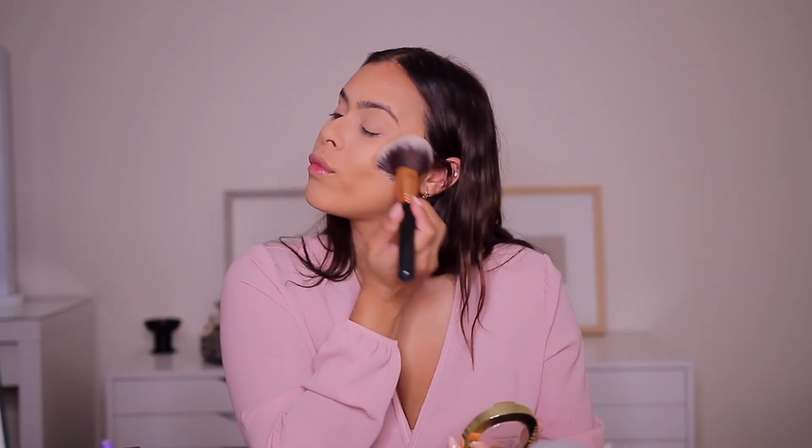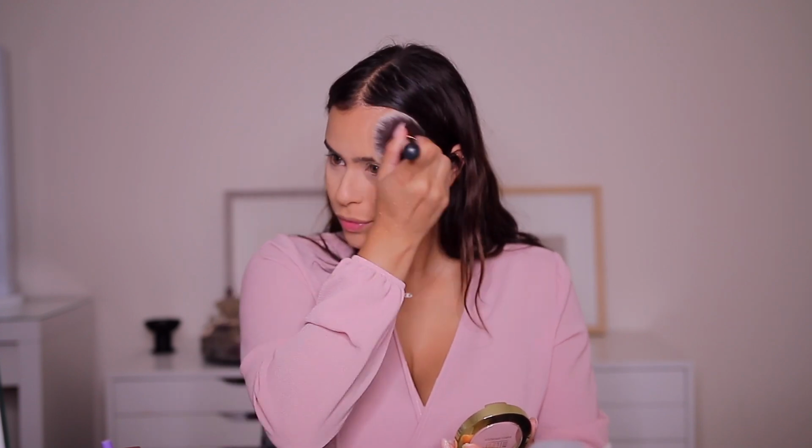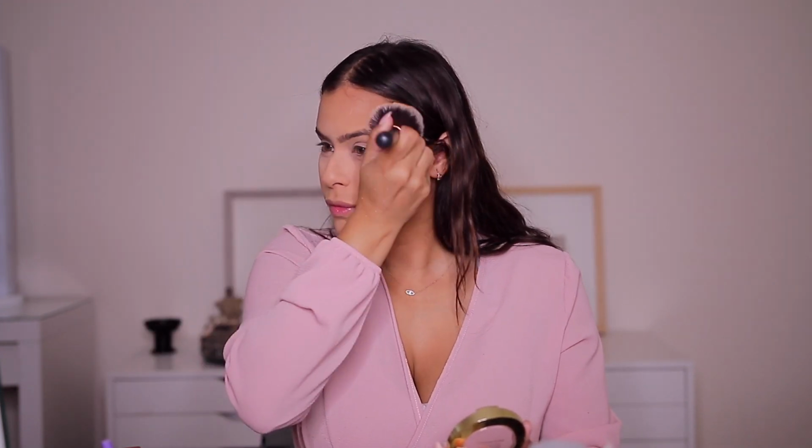Then I like to take a fluffier brush, and I actually use this bronzer by Milani. And what I like about it is that it gives you kind of a glow. So I like to take a fluffier brush for this so that it can give me an all over bronzy glow.